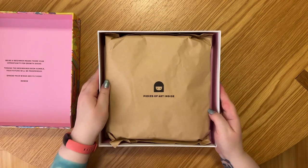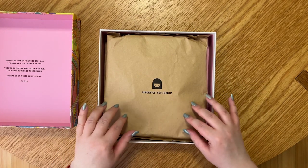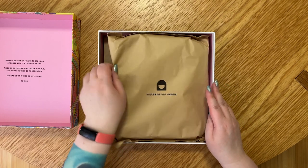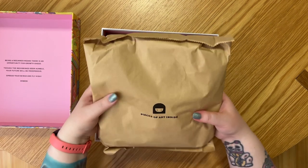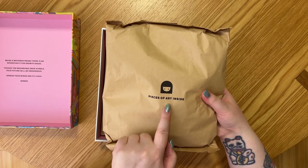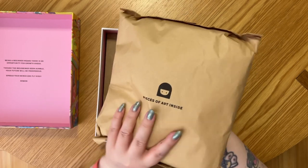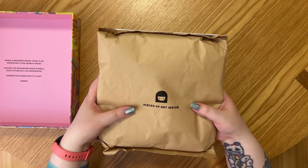All right, so the pieces come in this paper bag, which you end up tearing open, kind of like a packet of chips actually, which I always think is fun. It has the little Soonness girl's face logo. It says pieces of art inside. So we will be tearing that open shortly to look at the pieces, so that's exciting.